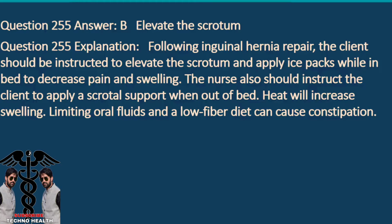Question 255. Explanation. Following inguinal hernia repair, the client should be instructed to elevate the scrotum and apply ice packs while in bed to decrease pain and swelling. The nurse also should instruct the client to apply a scrotal support when out of bed. Heat will increase swelling. Limiting oral fluids and a low-fiber diet can cause constipation.